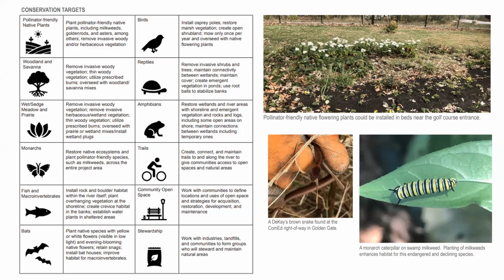So conservation targets for the priority sites include native ecosystems, as well as planting of pollinator-friendly native flowering plants. A lot of the sites that we identified in the plan would need soil remediation before historic communities could be established. But as I mentioned before, the establishment of pollinator-friendly native flowering plants is attainable at all sites. And conservation targets also included animals, some of which are declining species like the monarch butterfly and shrubland birds.